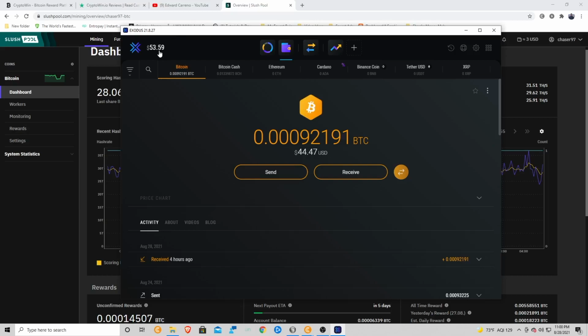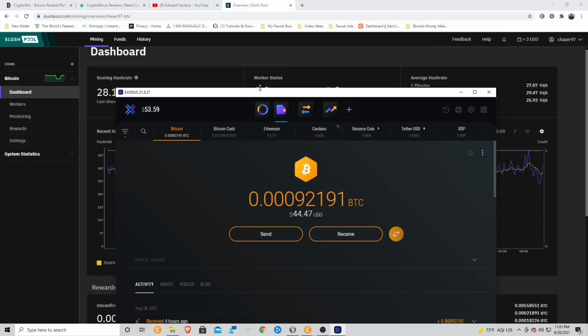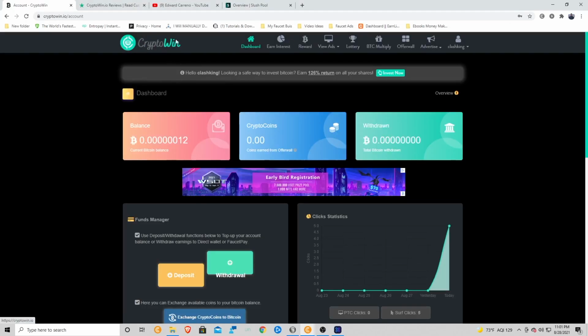So it says $53, but I have some in like Bitcoin Cash or something. Yeah, right there. So you can see that I have $44 right here that I got from this, and I got this money or these miners from free websites like I'm showing you right now, guys. So once you sign up to cryptowin.io, I'm going to be leaving the links down below so you guys can get started right away by actually going to the right website.